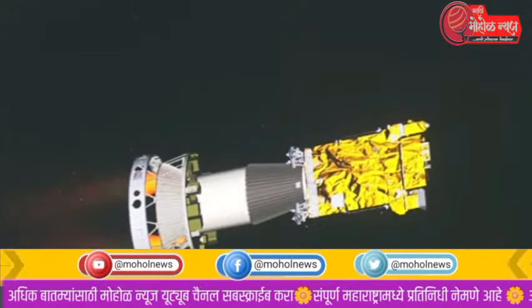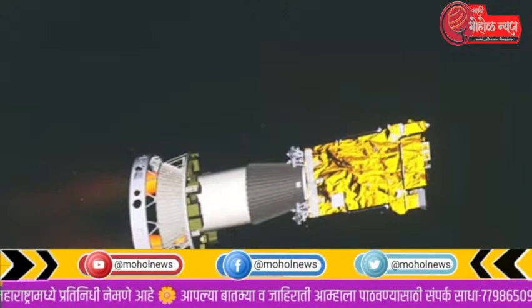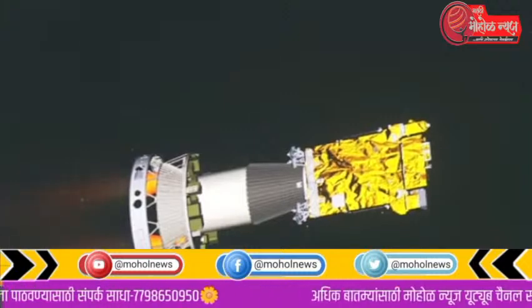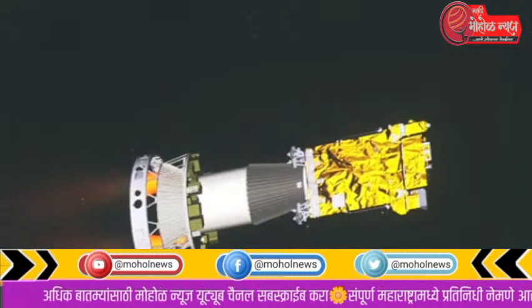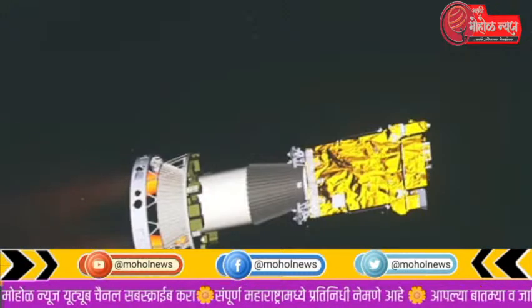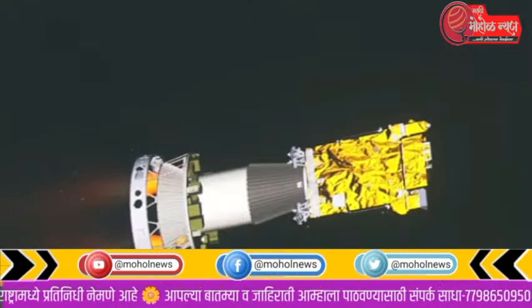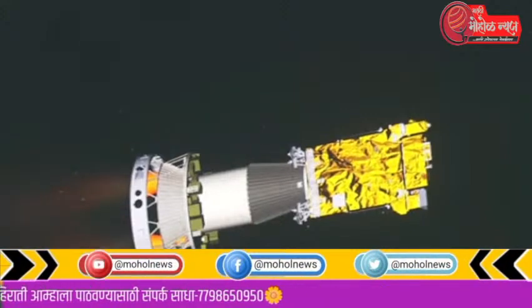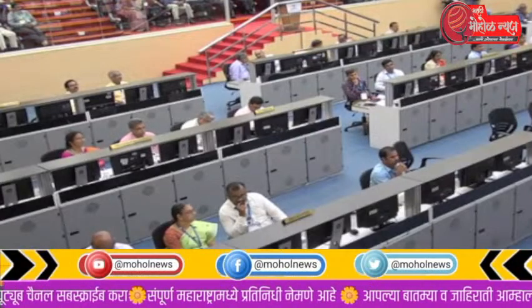After ascertaining the normalcy of the craft, its systems, payloads, and the orbital parameters, burn to exit Earth's sphere of influence will be initiated. After exit from SOI, the cruise phase will start and subsequently the spacecraft will be injected into a large halo orbit along L1. The total travel time from launch to L1 will take about 4 months for Aditya-L1.